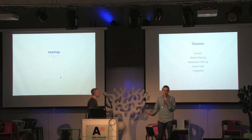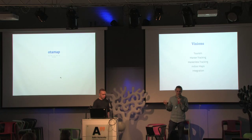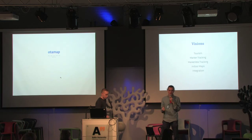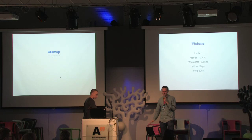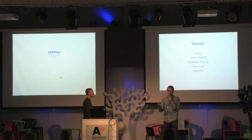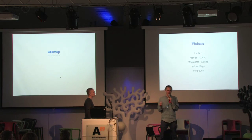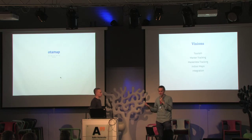Okay, visions. We have this one group that we want to start with, students, but of course another group, tourists. You come into another country, you have never been to this city, you don't know anything. So a visual, easy way to show where to go, how do I find Emma in Espoo or something like this.